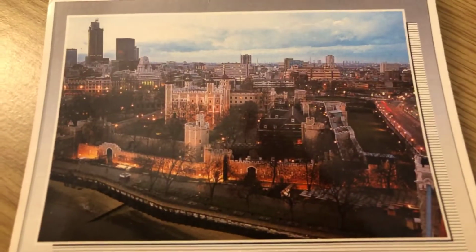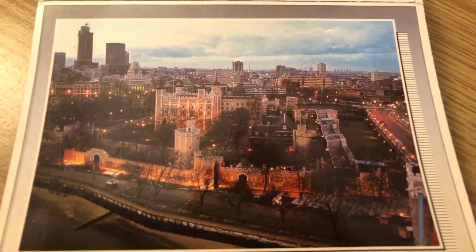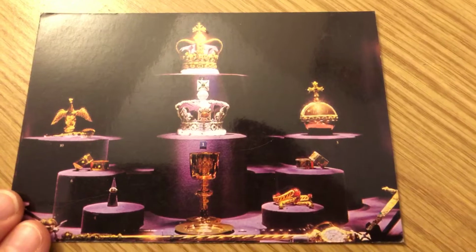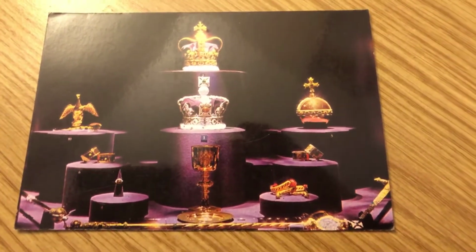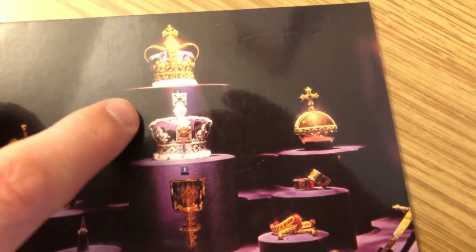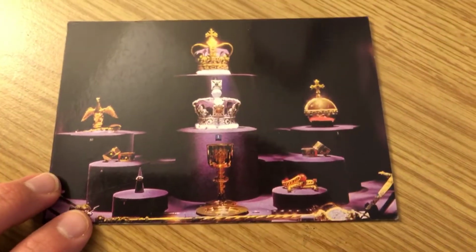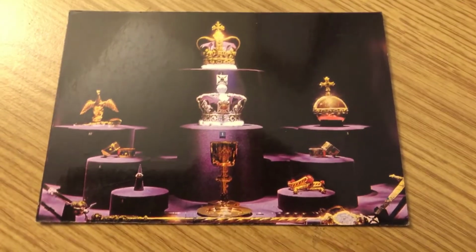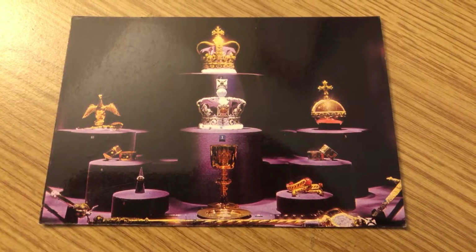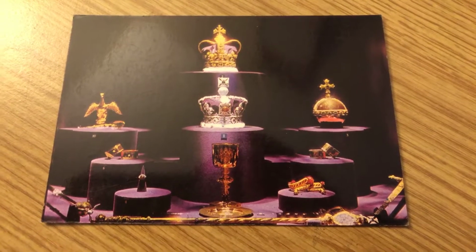There's also something else they keep in the Tower of London. Do you know what they keep in there and protect? These special things here, the crown jewels. Look, the crown. All these special jewels. These are worth lots and lots of money and are priceless, aren't they? And it's a very famous place where they keep these for the royal family.